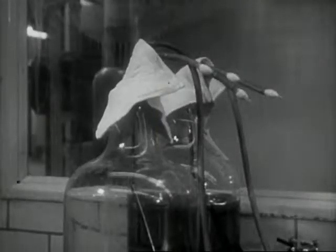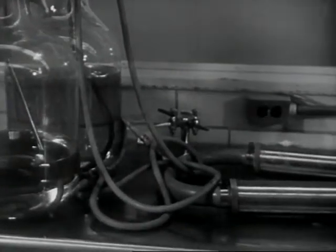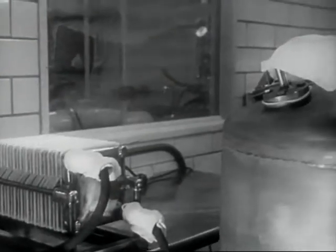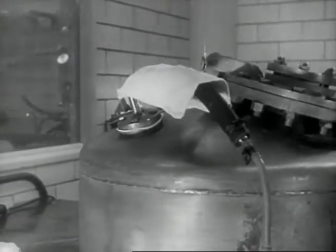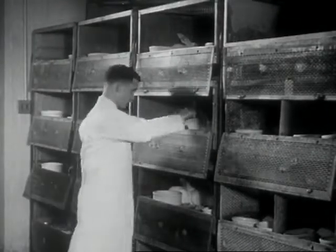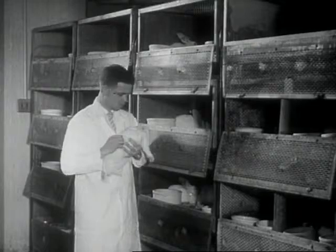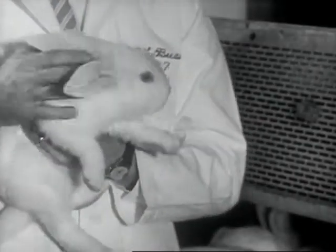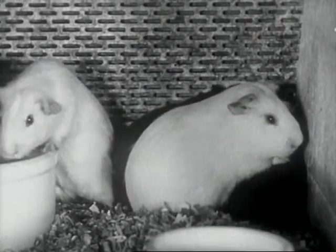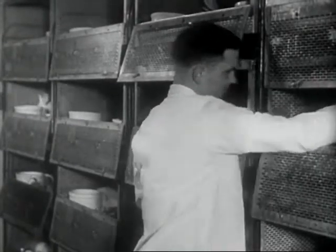Next, filtration, a vitally important process. First, the virus solution goes through these metal tubes containing porcelain filters. Then through sheets of asbestos to strain out all kidney tissue and remove any stray bacteria. More tests. Rabbits are inoculated to make sure that no B virus, a dangerous but non-polio virus, is in the solutions. Guinea pigs too receive injections to make certain that the solutions are free of tuberculosis bacilli.